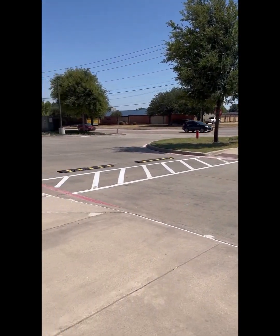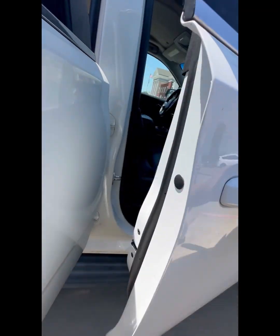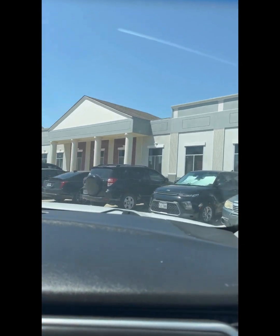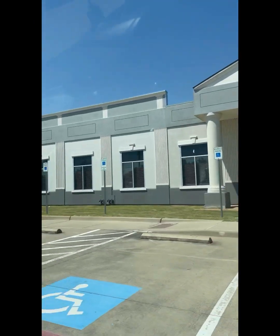And we are going outside to the high school. So we are going to the high school. Separate the high school and the elementary.